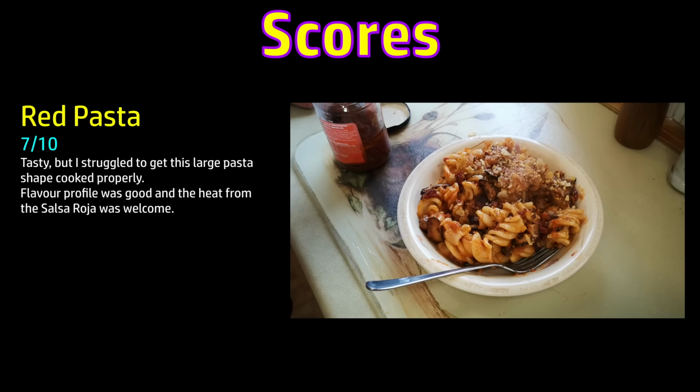Main course, red pasta with mushrooms. This was a tasty dish, 7 out of 10. I struggled to get the pasta cooked right. It was a bit too firm in the middle, and at the same time, pieces were breaking off, overcooked from the edges. Not a bad dish in terms of flavours, though, and the hot pepper from that salsa roja was a welcome highlight.